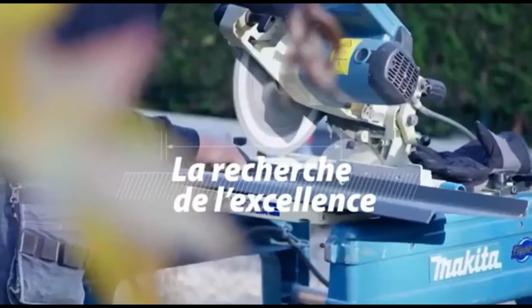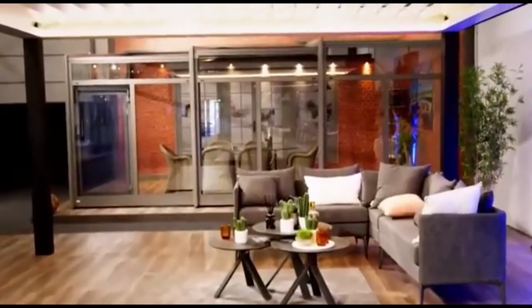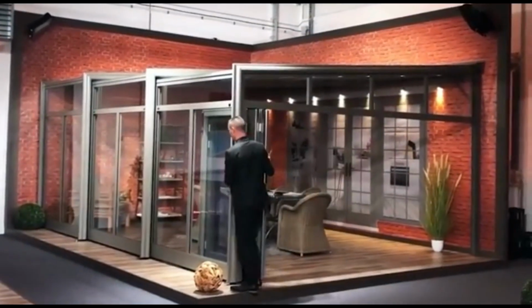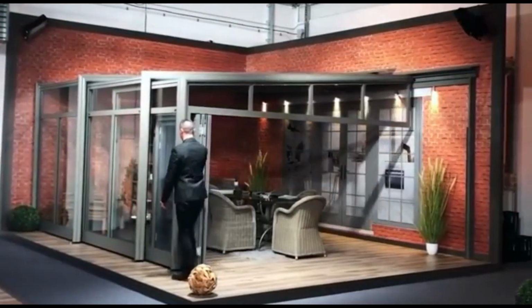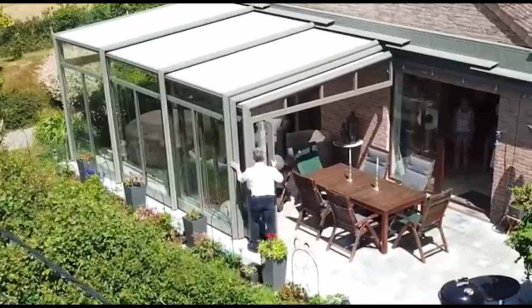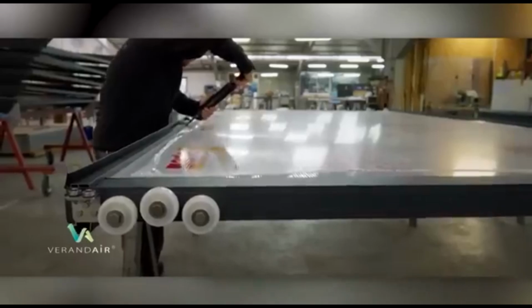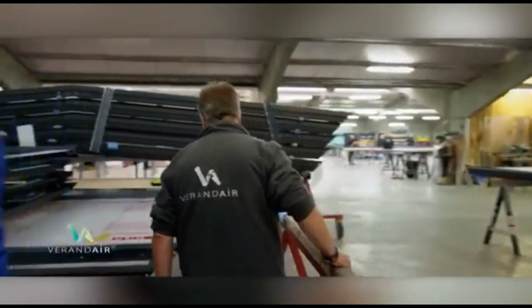The structure is supported by an aluminum frame that supports itself and a unique roller system that does away with the need for floor guides. Consumers can select from plexiglass, polycarbonate, or tempered glass for the extra features which include lighting, heating, and an automated opening mechanism.